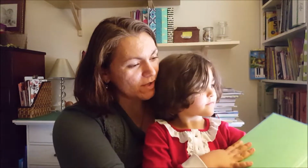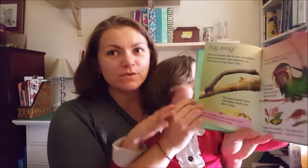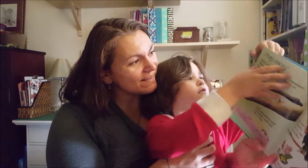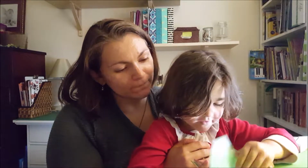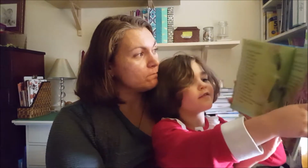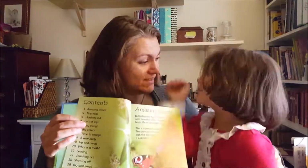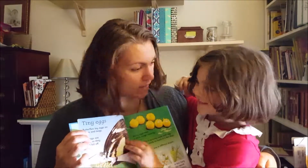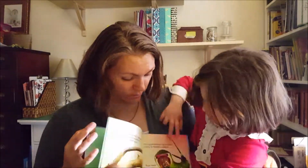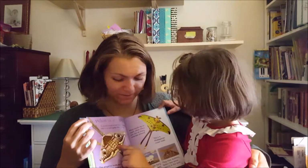Yeah, this is another good, more of a reference book than a story. Well, let's show them the inside, right? Well, actually, you're skipping pages. Oh, I'm skipping pages. Yes. First page. Okay, hold on. So, Caterpillars and Butterflies by Usborne.